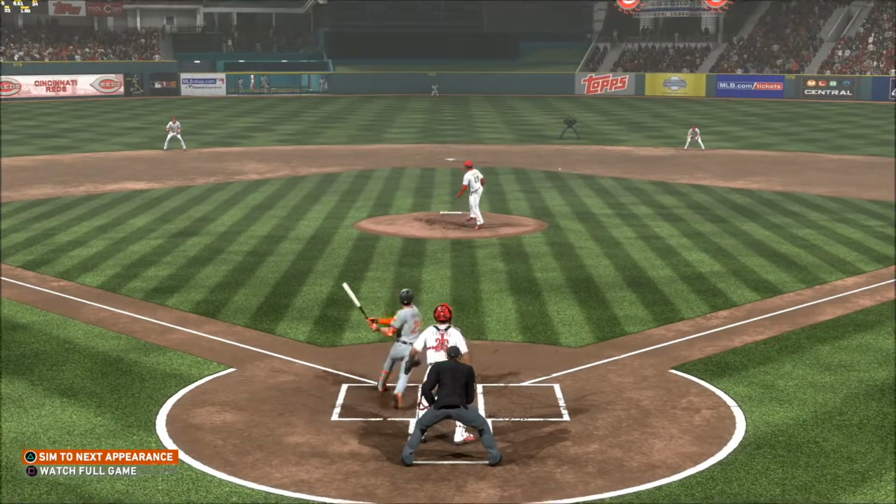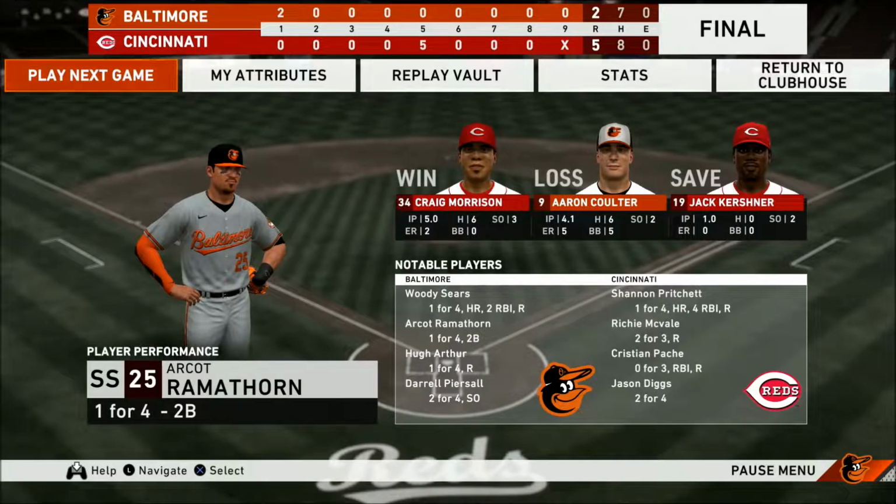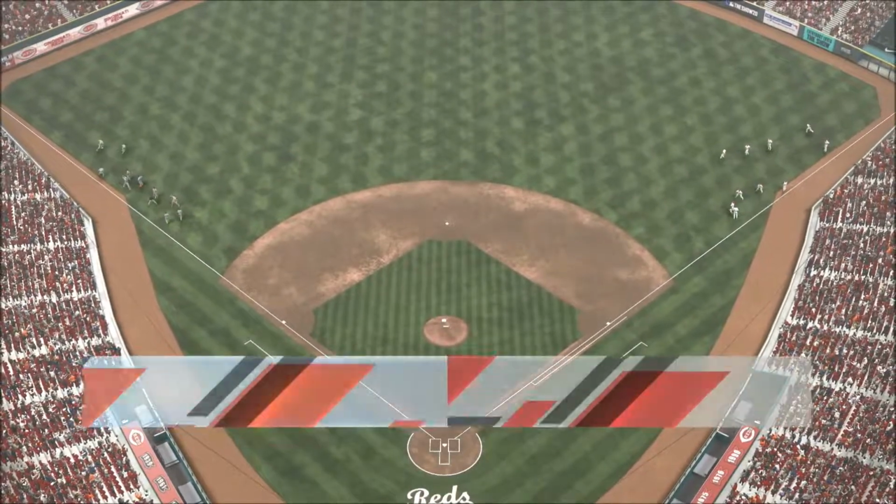It only takes one, so maybe they can string together a few and use a nice 5th inning to take the lead, and they never gave it back. Craig Morrison earned his 5th win. Afternoon baseball here on the show.